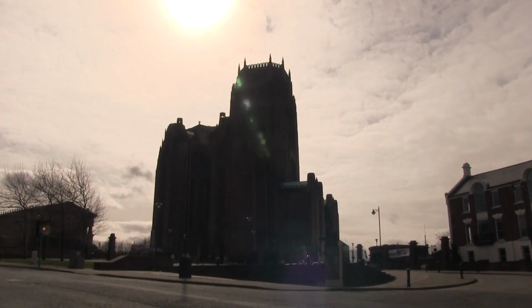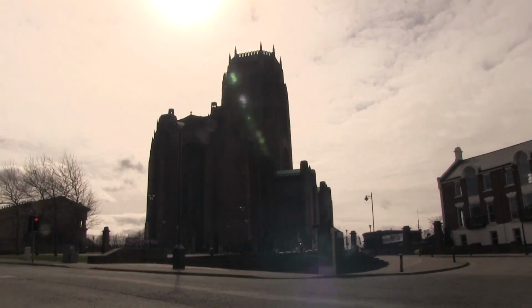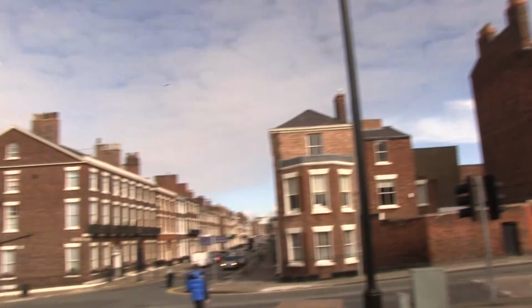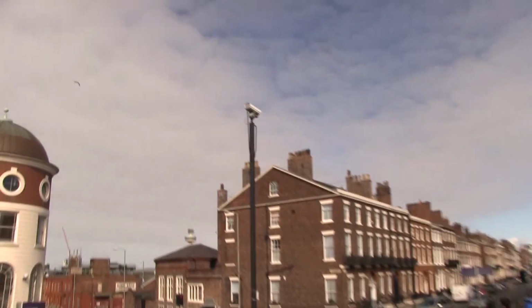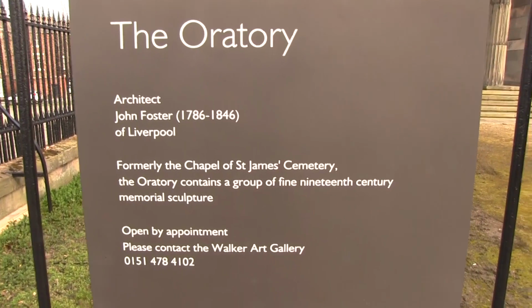Have you seen this big scary neo-Gothic cathedral here? Anglican Cathedral, they say. Well, I guess it's just better known as Liverpool Cathedral. Let's go and have a look. Here, ladies and gentlemen, a bit of middle-class safety, a bit of bourgeois amidst all the angry white working class of where am I? Oh yeah, Liverpool. And again, it's a one nation under CCTV, yada yada yada. Here we are at the oratory, the oratory.